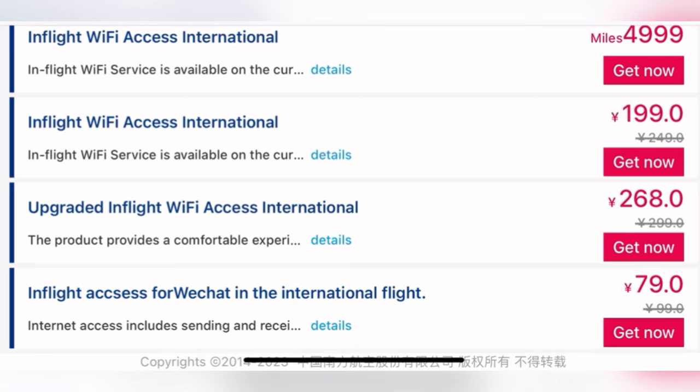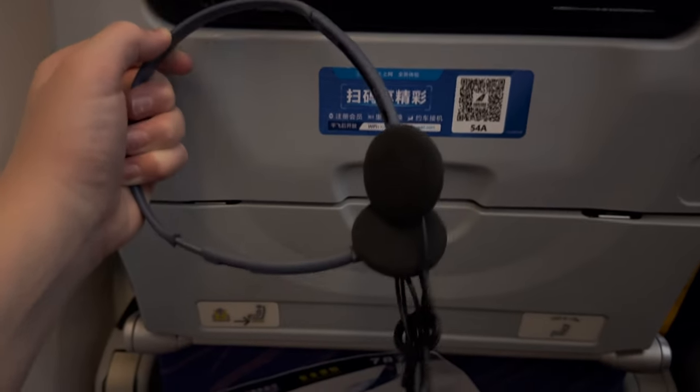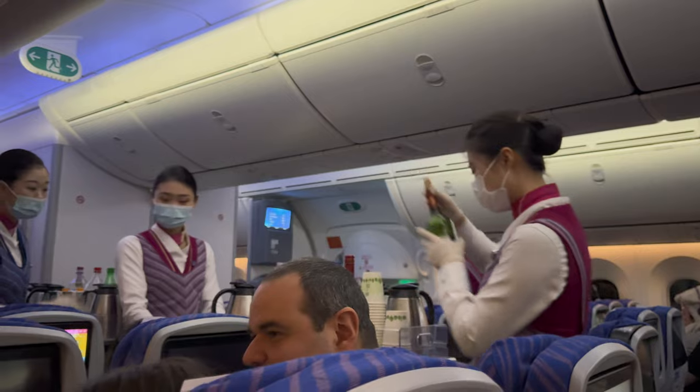Moving on to the Wi-Fi, which for economy class passengers was available for purchase. It was quite expensive, with messaging being 79 Chinese yuan or around 16 Australian dollars. But I do appreciate that it's available. By the way, the headphones were very basic. They did the job, but I did struggle to hear from them.